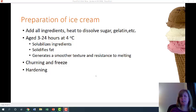This does a couple of things for this mixture. It makes sure that all the ingredients are solubilized, and this is really important when we start talking about these larger polymeric compounds that we've added or added proteins. We want to make sure that it's interacting with the water and it's coming to some equilibrium as much as possible. It also acts to solidify the butterfat that's there. And this is important, we'll see in just a minute, because the butterfat is actually making a three-dimensional network within this ice cream. And by allowing these two things to happen, we're going to generate a smoother texture in the end product and a resistance to melting.